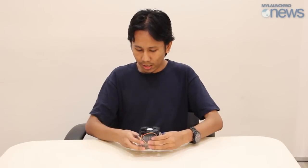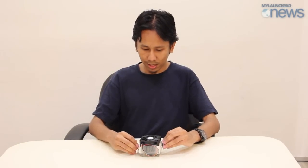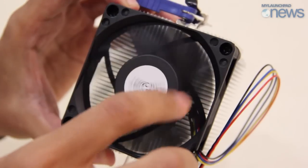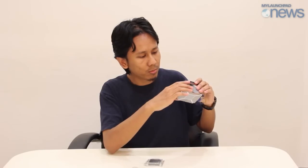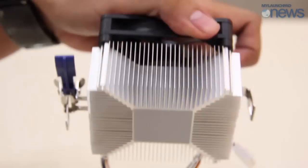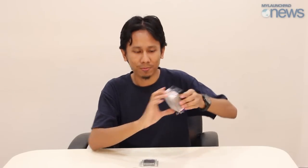So it sits on top of the processor, and it is held down by these two clips here and connects to the motherboard. So it also has a fan on top of it to help cool down the aluminium heatsink. So at the bottom here, where it touches the processor, there is a thermal paste which aids heat dissipation and helps to absorb more heat into the heatsink.